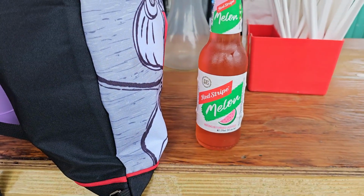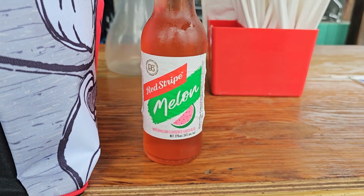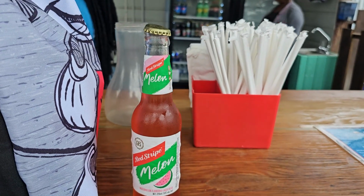Our server said that when you are in Jamaica, you have to try Red Stripe. It's their beer here in Jamaica, but you have to get it with the flavor. So we're trying the Red Stripe melon, and we're going to see how it tastes.